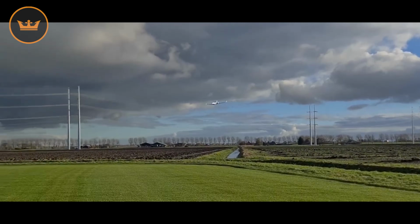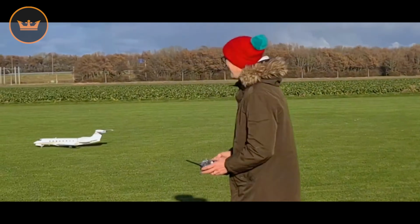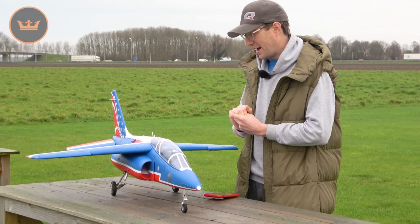But that model and some others from XFLY you can expect to see come to a Hobbyking store or warehouse near you soon. These will be in the US warehouse, as I mentioned, in the Europe warehouse and in Australia, and probably some limited stock in the Hong Kong warehouse too.